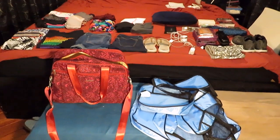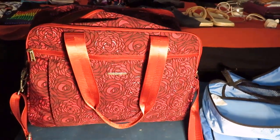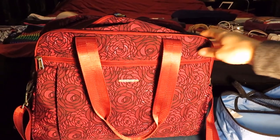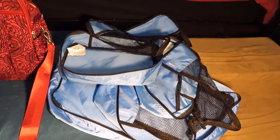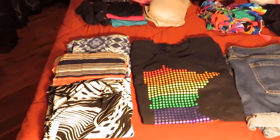Now on to actually packing the bag with the clothes and everything else. So here is the bag. It's the Lily and Drew Weekender tote bag. I do have some packing cubes here. I'm not sure what I'm going to use with those, I just have to go with it and see. But I'll take you through everything that I'm packing.